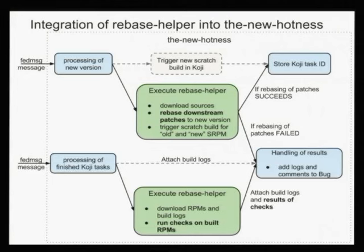Okay, we will care. In the old version, we attached only the build logs. Upstream is good, but we need to inform that via Bugzilla. What happened? Therefore, Rebase Helper catches old and new triggers with regard to Koji, downloads RPMs, downloads the build logs, and runs several checks which we implemented. Not only one, we need all of them, because each tool provides different information. And at the end, if it was a success, then we add to the bug in Bugzilla logs, results, and other stuff. Is it still realistic? Yes.